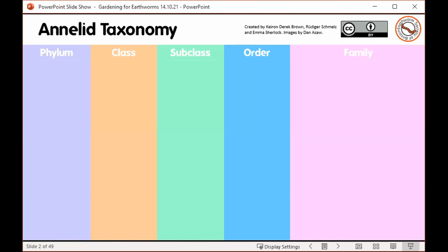So the annelids are the segmented worms. So they're any worms that are made up of lots of rings. So I just thought I'd show you where in the phylum of Annelida the earthworms fit. So the Annelida divides up into two main classes. There might be more, but this is a simplified version.